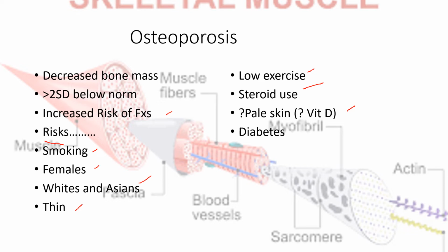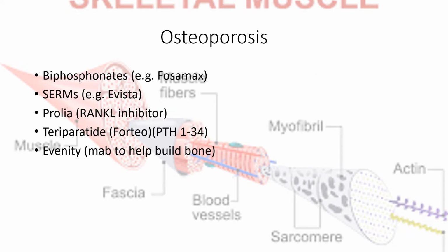Again, the problem is that if you go too high with vitamin D, you may actually suppress their parathyroid hormone, and you may even cause them to have an increased risk of fractures. So, like I say, this is one of those stay tuned things. Don't assume that the more the better. Too much of a good thing is bad too. And then diabetes predisposes to osteoporosis as well.